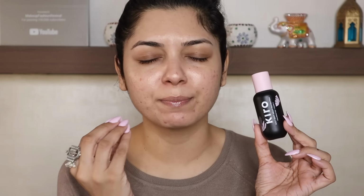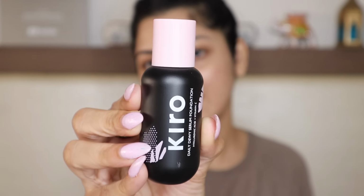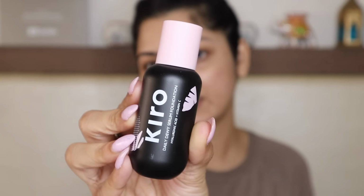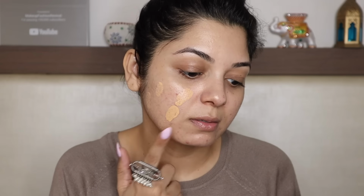So guys, for foundation, I will be applying today my favorite foundation, and it is KIRO's Daily Dewy Serum Foundation. It's a beautiful lightweight formulation. It has vitamin C, niacinamide and hyaluronic acid in it, and my skin looks really good when I apply this foundation. If you were looking for something that is lightweight, then this is a great option. It comes in this really nice travel friendly packaging. Now it is in the shade Sun Beige. So if you want to skip applying BB cream, you can apply this foundation.